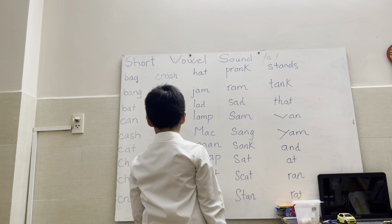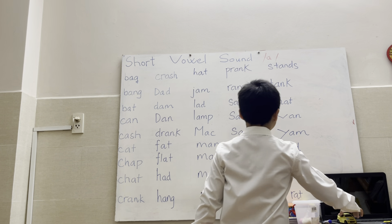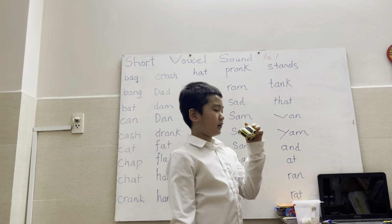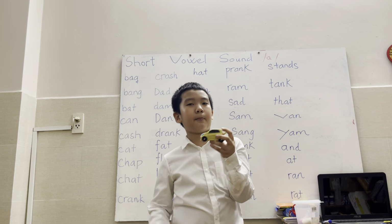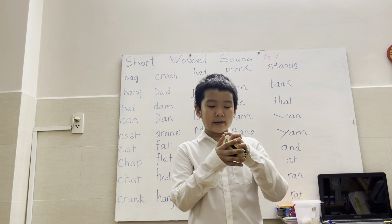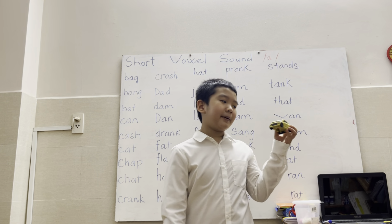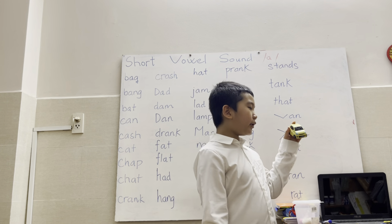Now, let's move on with Mac. Dan, Mac, and Sam drive the car. They drive until they stop at a camping site. They go out and lay down their things. Then he parked the car, but the car rolled down because of a hill. Phew! It crashed through a tree and it broke. Those are some words about the short vowel A sound that we just had.